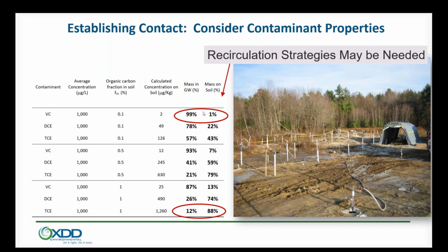So you still want to be aware of it if you have sensitive receptors that are nearby, and you don't want some of these more mobile contaminants to be moved.